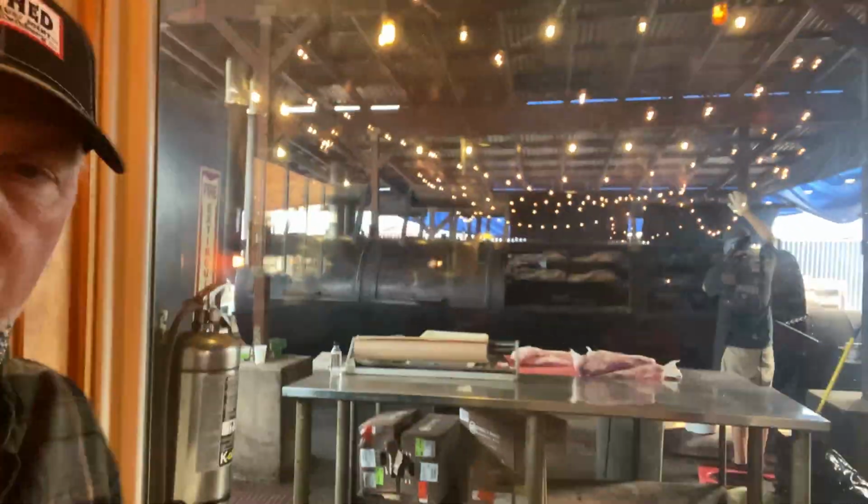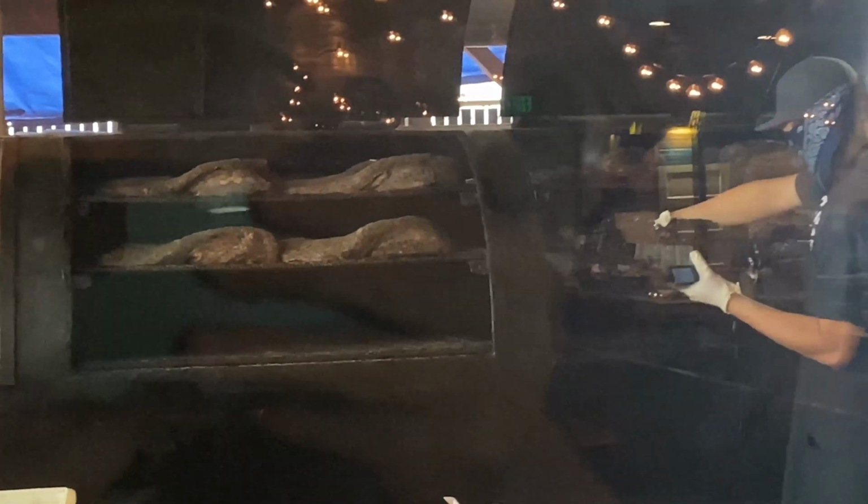Oh, there's opening the doors. Let's see if we can zoom in. So it looks like he's just rotating them right now.